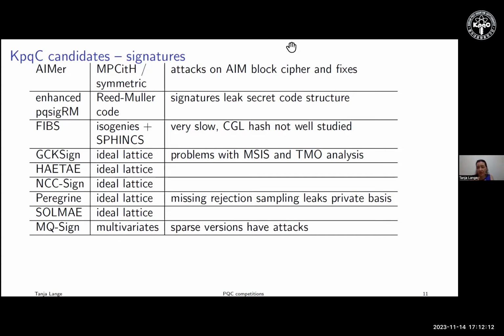Now, there were issues. So 2 teams have found attacks on the AIM block cipher because the exponents were too small. On the other hand, when the exponents are too small, you can increase the exponent. And in the metric of AIM, that doesn't increase the cost of the most expensive part. There was also something in the feed forward which needed to be fixed. So with the fixes with AIM 2.0, we're not aware of any attacks on AIMER. On the other hand, well, it's a very new design, but it's also the only one in this MPC in the head metric in the KpqC competition.